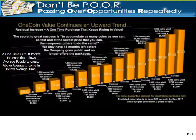Or if you had 10,000 coins, that would have been $3,800. You understand how powerful this is? We're talking about month after month after month. The following month, when it went up 42 cents, with 10,000 coins, you'd have made $4,200, or even with 1,000, you'd have made $420.